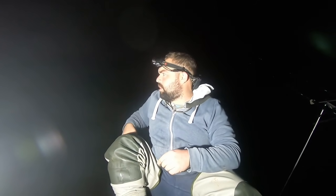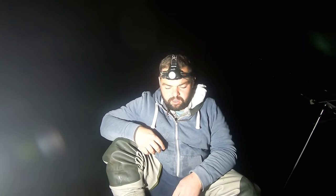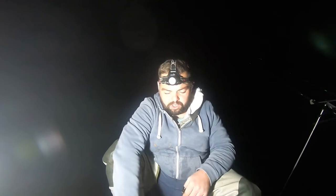Lloyd's just getting his second rod out now. We've started on a beach in the Vale of Glamorgan, Monknash Beach. So we're hoping to get a small-eyed, and hopefully Lloyd will get a spotted as well. Let's see what we can catch.